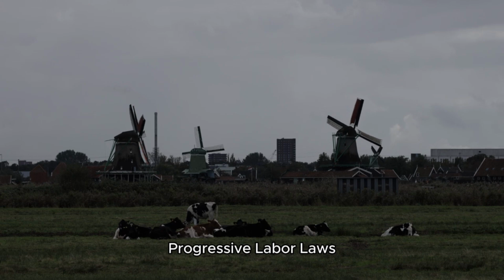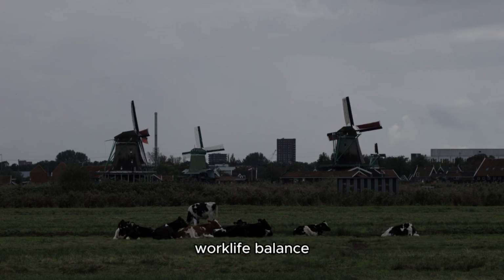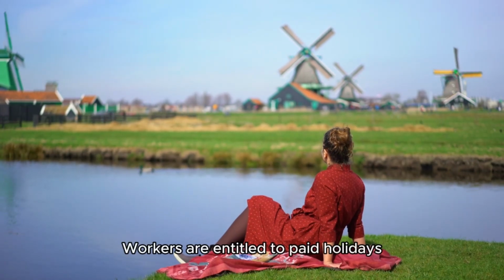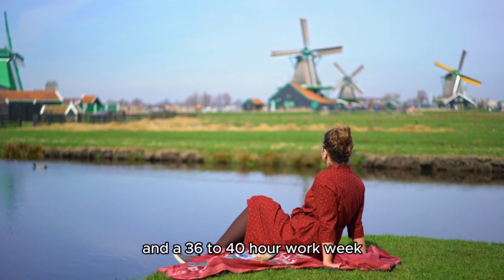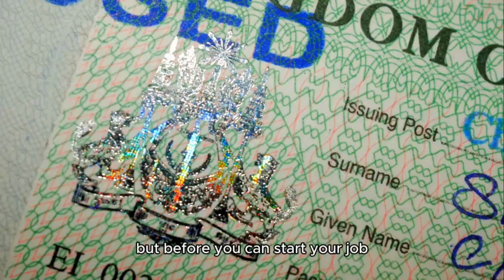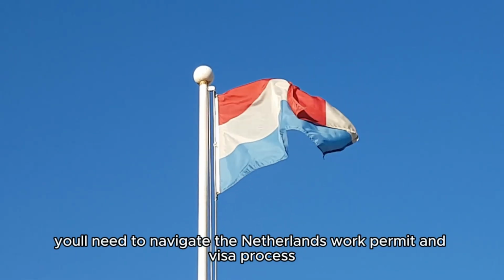Progressive labor laws. The Netherlands has progressive labor laws that ensure fair treatment, work-life balance, and employee benefits. Workers are entitled to paid holidays, parental leave, and a 36 to 40-hour work week. Working in the Netherlands can be an exciting career move, but before you can start your job, you'll need to navigate the Netherlands work permit and visa process.